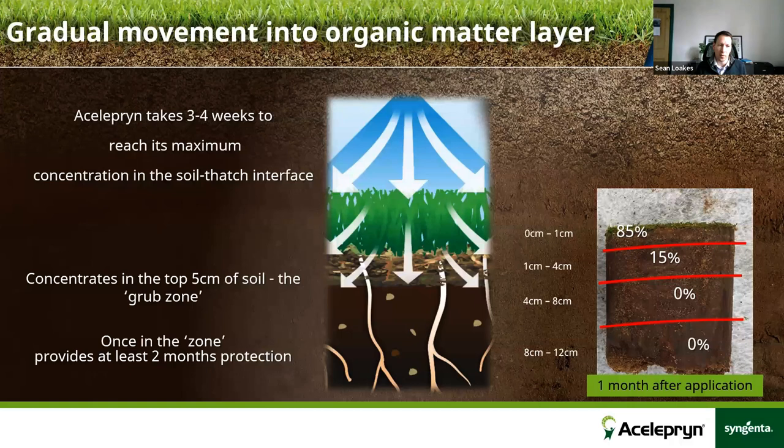So we've got a really, really good level of product there 2 to 3 months later. So it's giving that protective layer. We need the pests to come into that grub zone for us to target them. We'll talk about soil moisture in a little bit, but it's important that we manage that. If we've got a very dry situation, the pests are going to move down in the soil profile because they're not going to want to dry out and die. They're not going to desiccate. So it's important that we keep surfaces moist after application so that we're able to keep the pests in that zone, and we're going to effectively target them.